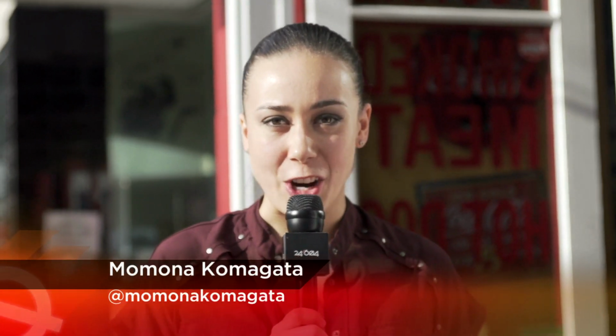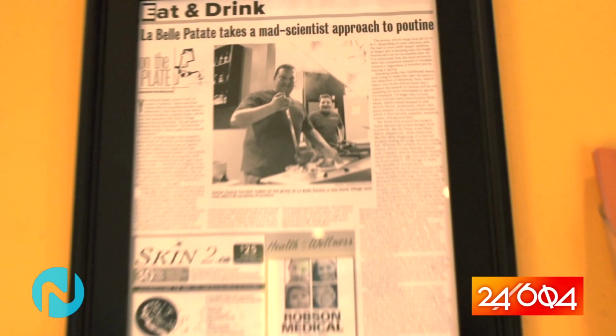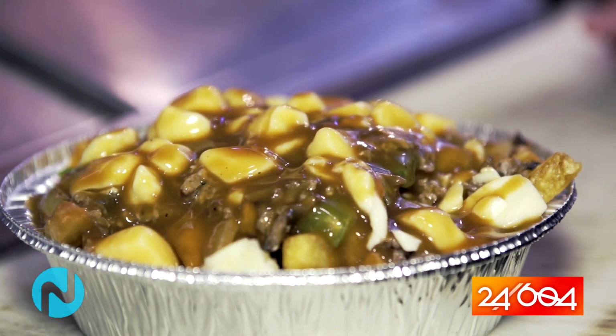Thick cut fries, deliciously melted cheese curds, and that beautiful gravy. Oh, poutine never ever stops to be a craving for me. And some poutine fanatics might even go so far as to call it Canada's national dish.